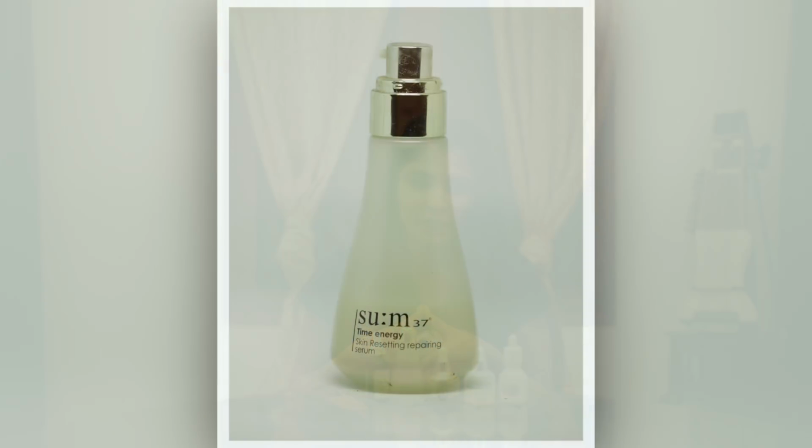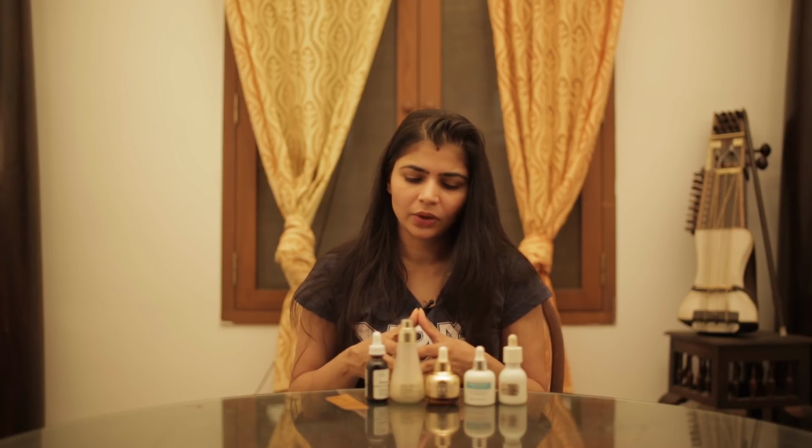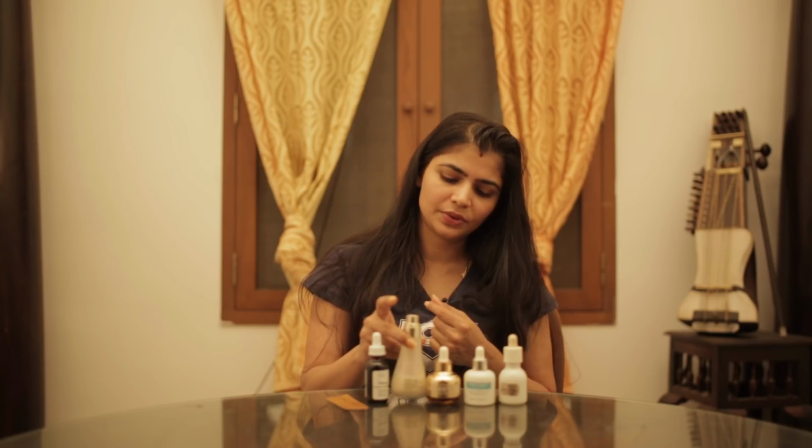And the next is the SUM 37 Time Energy Skin Resetting Repairing Serum. Now this is something that helps control acne. It helps repair damaged skin, and I got this by chance because I wanted to buy a different serum, and I ended up getting this because it was out of stock. So this seller in South Korea decided to put this into my bag instead of that because the price points are very similar.